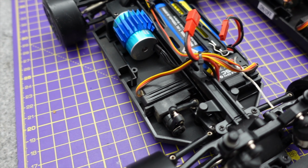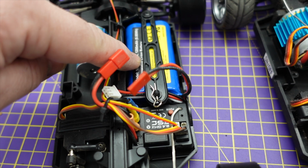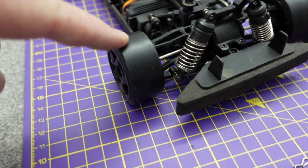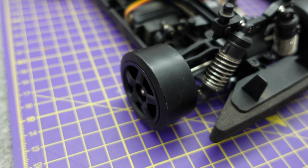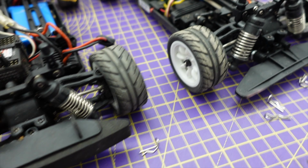The brushless one is a little bit faster. It's got a 3-wire servo, but it's still got that 2-in-1 ESC, and you get a similar or the same battery with it. Again, you need to loosen the diffs. You see this one's got different tyres. They come in the pack as well. They're drift wheels, hard plastic. I don't like them. And these tyres slide really well on concrete.